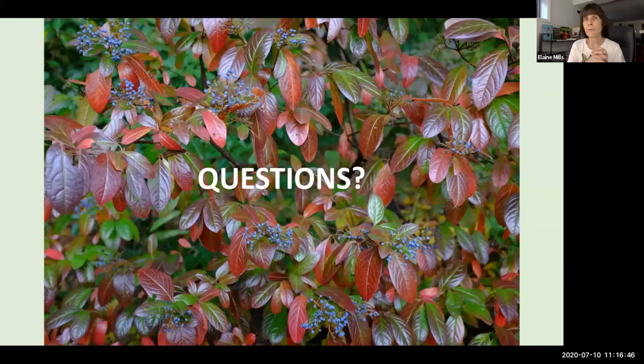The third function that a native plant can provide is with its fruit. And I'm mostly thinking of birds, but other small animals may consume the fruit as well. So some of the plants that I've described can provide every single one of those types of support.